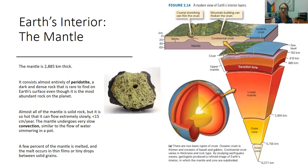And almost all of the material within the mantle is solid rock, but it's so hot that even that solid rock can flow at up to about 15 centimeters per year, right? So not very fast, but this rock is so hot, it can flow very slowly and it undergoes convection, right? Where the hot material rises up to the surface, cools down, and then sinks back down. And it does that over and over and over again.